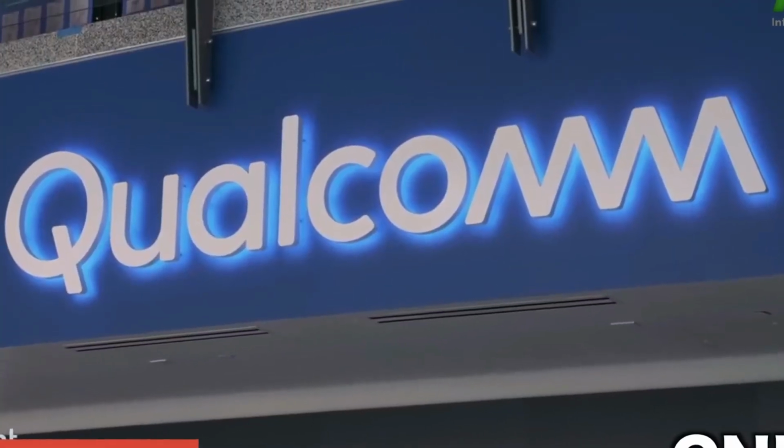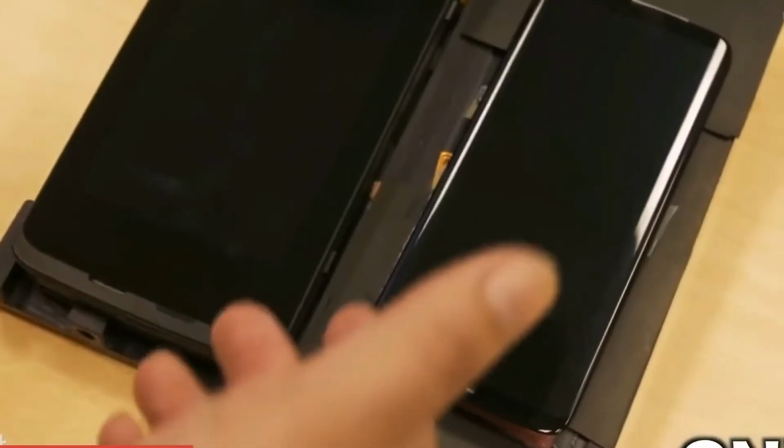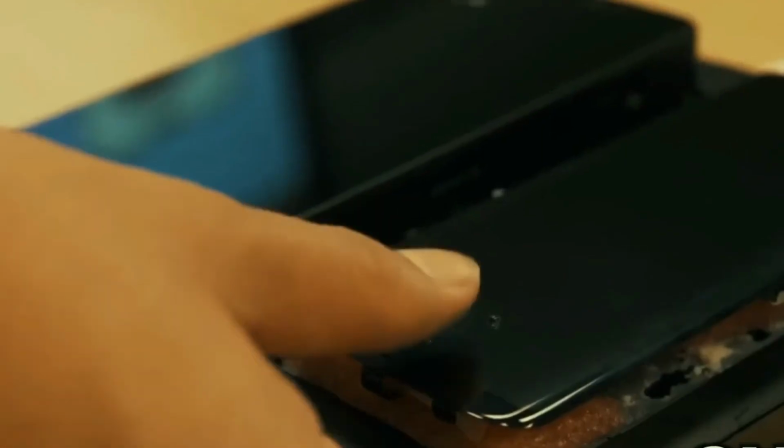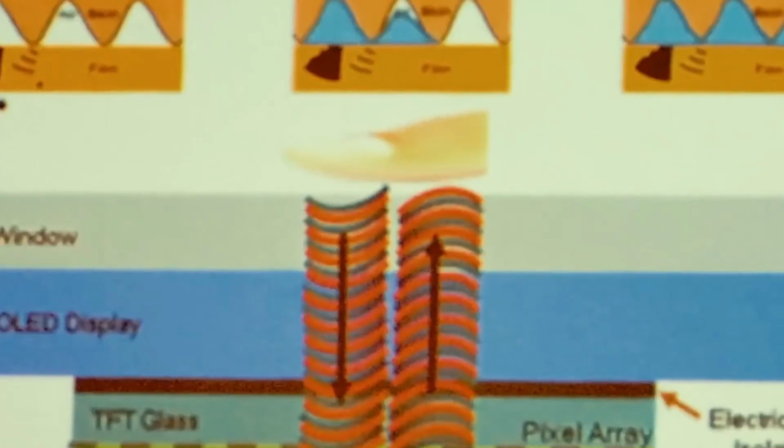Now, Qualcomm's ultrasonic tech was tested by CNET. It actually uses sound waves to generate a map of your fingerprint. It can scan the finger even if it's wet, which is something that the finger scanner on the Vivo phone cannot do, and it has a lag time of just 250 milliseconds and a 1% rejection rate, and it's about 0.15 millimeter in size.